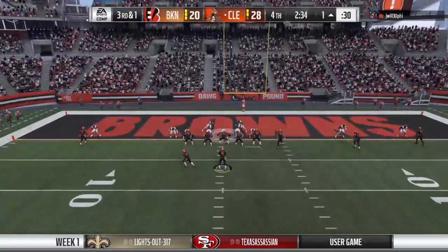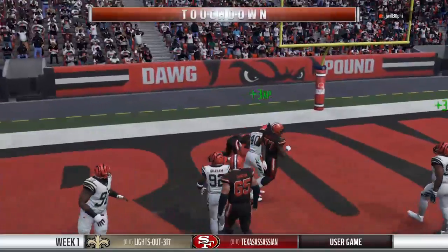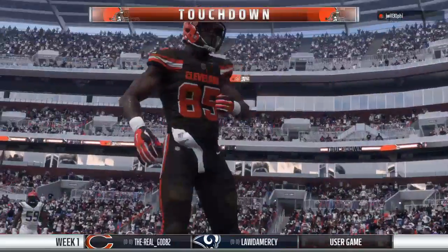All right, here we go. They'll set up a throw. And that's going to be caught for a Browns touchdown.